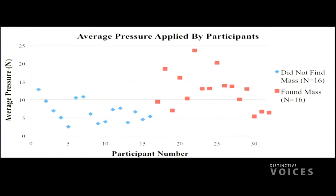If you look at below 5 newtons, none of the people who found it had pressures that light, and only a few below 10 newtons. But it's a big difference in terms of the amount of pressure that people are applying, and this seems to be an independent variable associated with accuracy. Obviously, I'm interested in those 5 people that were below 10 newtons, that used a moderately light pressure, lighter than the rest of their colleagues, but they still were able to find it, which goes to perception. So there are some other elements to the exam that we're learning.